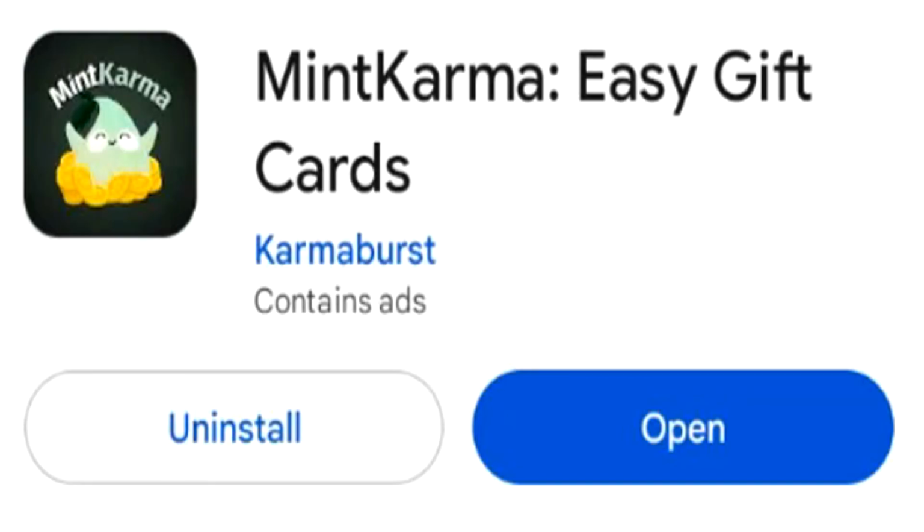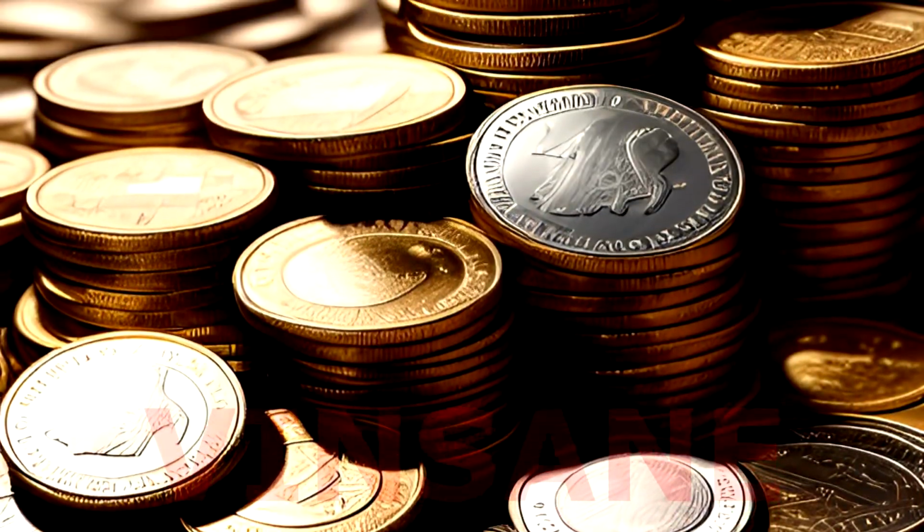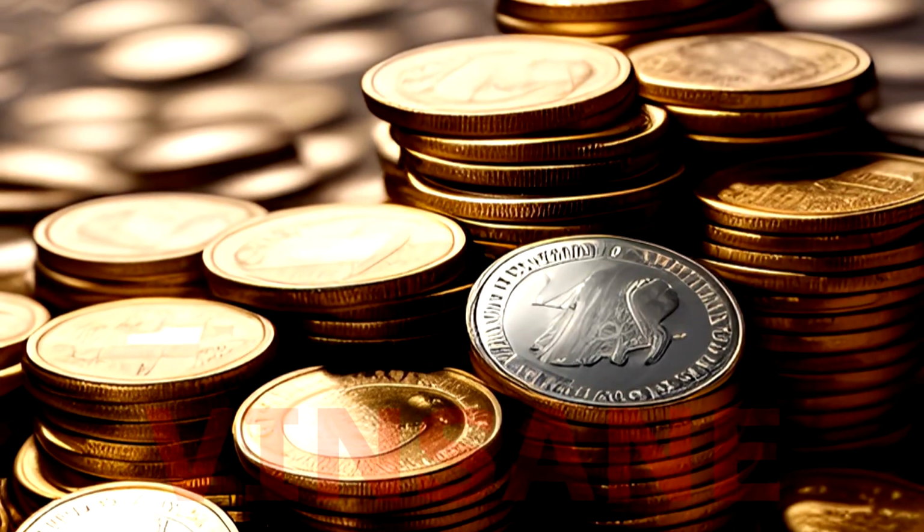So is MintKarma actually legit and worth our time? Since MintKarma is from a reputable company, I have no doubts they're legit, everyone, but that doesn't really mean it's worth your time in all circumstances. So what I recommend you do is check it out, see if the rates are acceptable to yourself, and then give it a try if you want.